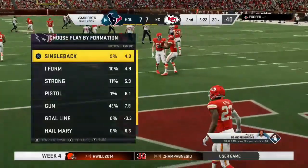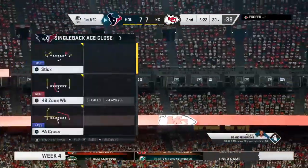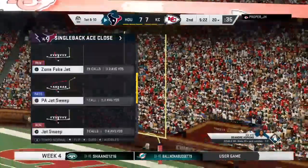And that one hits a little too close to the goal line, and it continues into the end zone for a touchback.